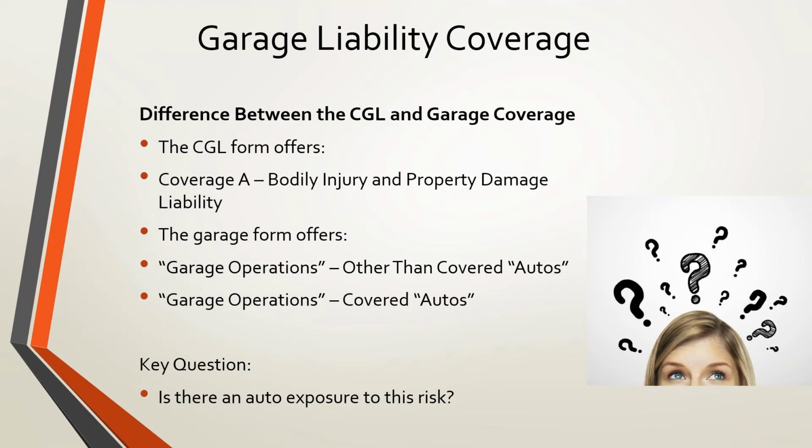Garage operations includes the ownership, maintenance, or use of the autos indicated in Section 1 of the coverage form under the covered autos. So then garage operations also includes all operations necessary or incidental to a garage business. So that's a nice throw-in. It might not be their normal day-to-day operations, but we do understand that there are incidental exposures that are associated with these risks. So that's kind of like a give me kind of thing. So that's nice to have in there.